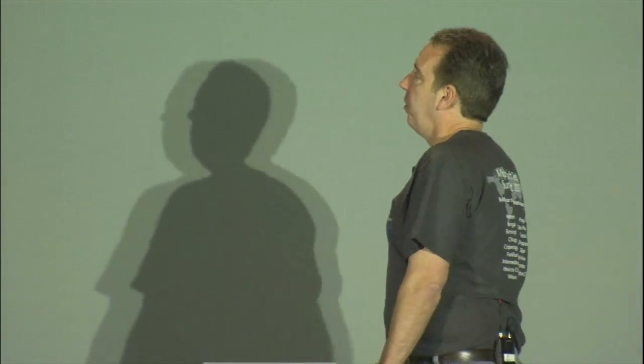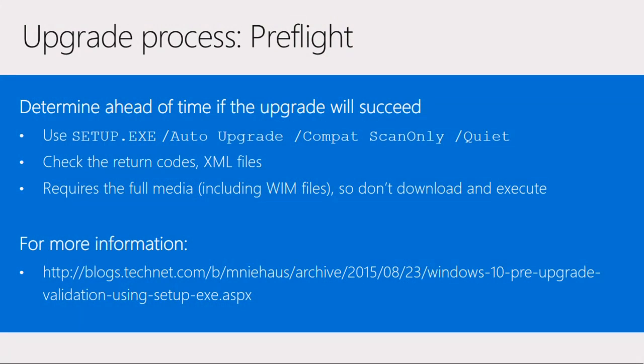It is possible to do a pre-flight check to see if the upgrade will succeed. I did a blog on this a while back. You can just run setup.exe /auto upgrade /compat scan only /quiet, and it will go through the motions of figuring out, would this upgrade succeed? So it'll do the normal compatibility checks, disk space checks, everything except doing the actual upgrade. So it'll abort before it gets to that particular phase.